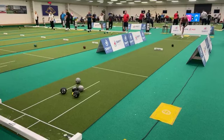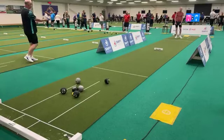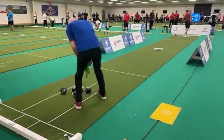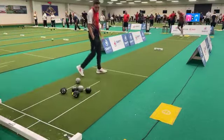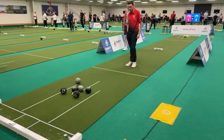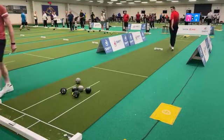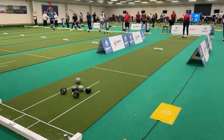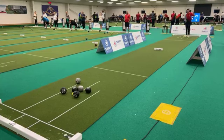So it looks like 2 to Glenn at the minute. He's not far away with this one either. Oh, I don't think he's quite got there. Looks like 2. So 1 bowl to come this end. Tuna, good morning. Hope you are well. Glenn Harvey currently holding 2 shots and currently leading 5 shots to 1 in this game.